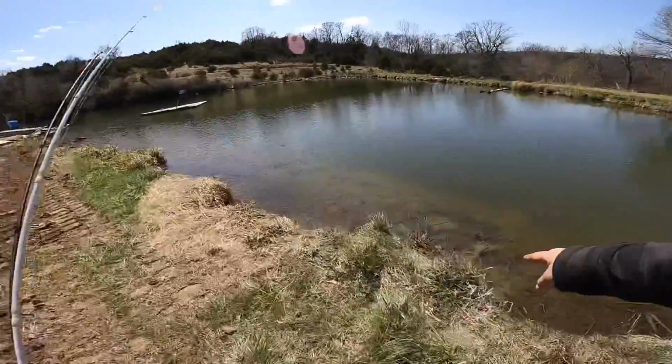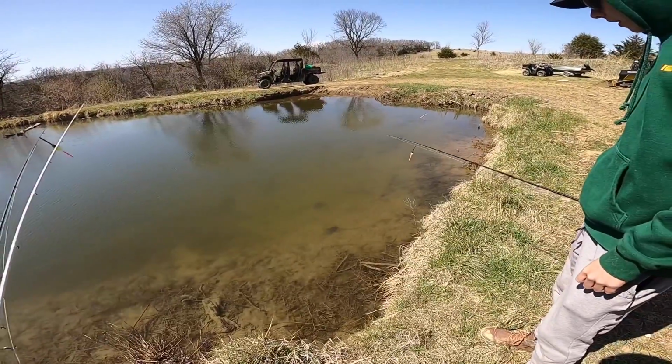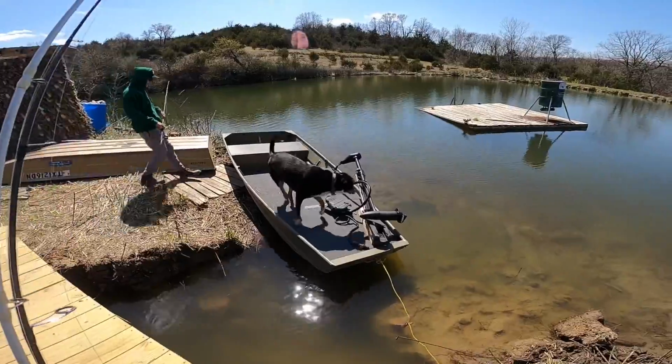Oh, look at that frog right here. Yeah, how's it going? Oh, two of them. Dude, look how big they are. Oh, I cannot wait for frog season, baby. See? Look, Millie's ready to go. She's like, can you guys just get in so we can fish?